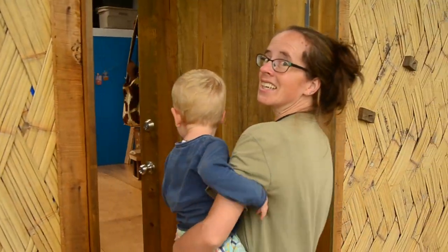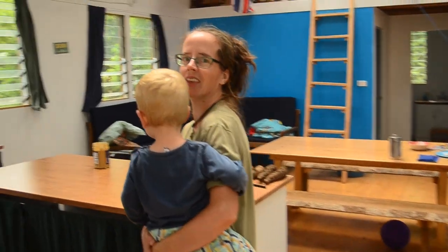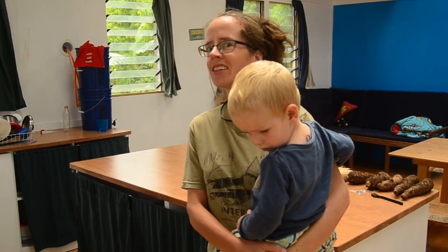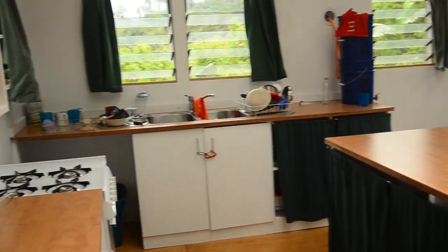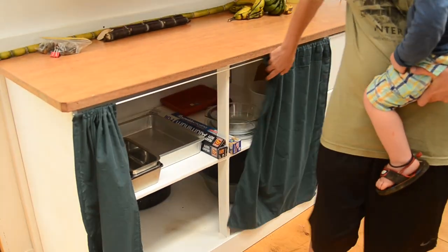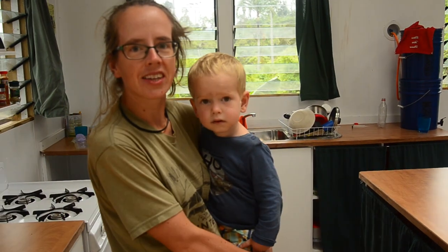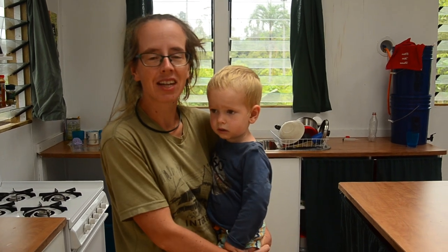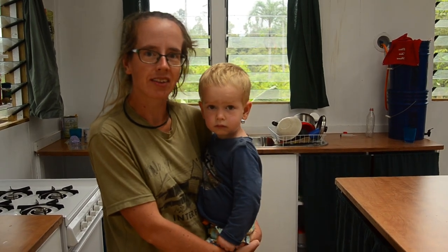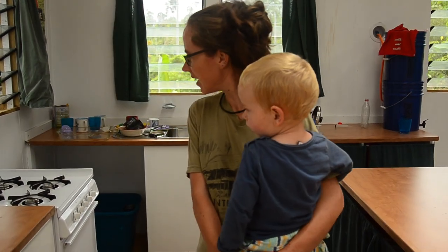Okay, let's go inside. So this is our kitchen. There's quite a lot of space for storage. As you can see, there's a lot of open space like this, and this side too. Because it just gets so moldy quickly here, so I didn't really want that many doors, things like closed. We have a few, but yeah.